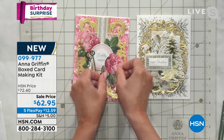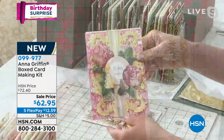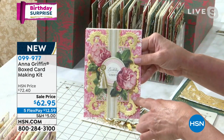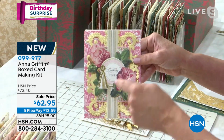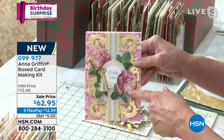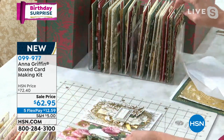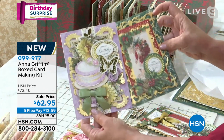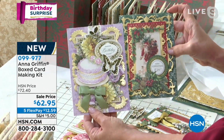You can go on top as well. So then you're creating something that looks like it took a lot of time. Maybe you fussy cut this or you were using your die cutting machine. It's actually done for you. We've taken all those steps to create cards and embellishments that mix and match, that are already 3D, that you can't get wrong.